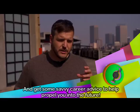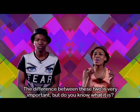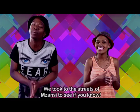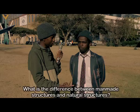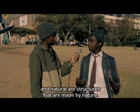So, we have two key terms at play, natural and man-made. And do you have any idea as to which types of structures exist out there? We took to the streets to see what people would say. What's the difference between man-made structures and natural structures? Man-made, like, the structures that are made by people. Okay. And natural is structures that were there, made by nature and so on.